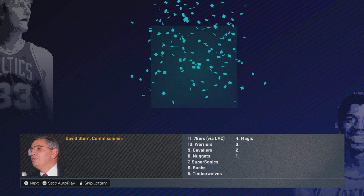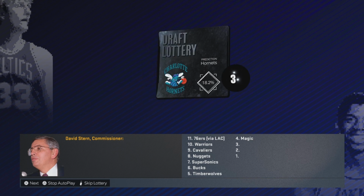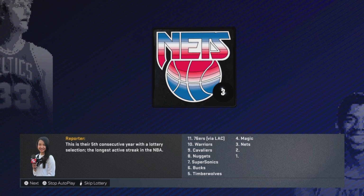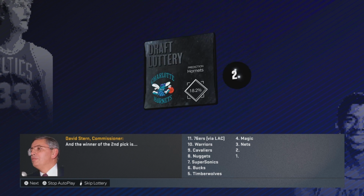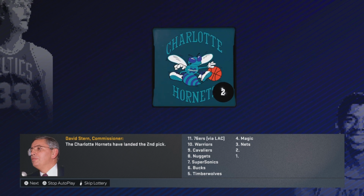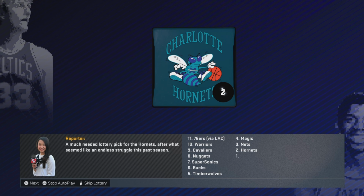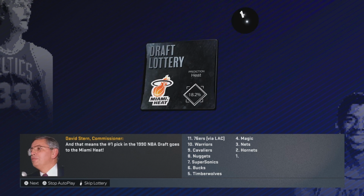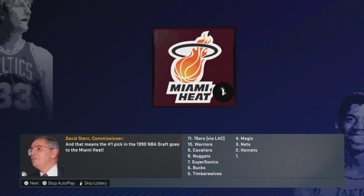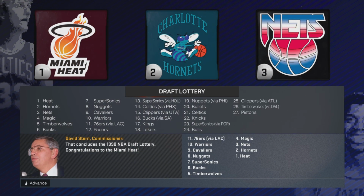Let's check it out. So the number 3 pick of the draft is going to be the New Jersey Nets. The New Jersey Nets get pick number 3. And let's check out pick number 2. It's going to be between the Heat and the Hornets, 2 expansion teams. The Nets are the only team, non-expansion team, to crack the top 5. The Hornets get pick number 2, which means the very, very likely winner of the Gary Payton sweepstakes is going to be the Miami Heat. The Miami Heat are going to land Gary Payton. It's almost a certainty at this point because he's far and away the best player of the 1990 draft.